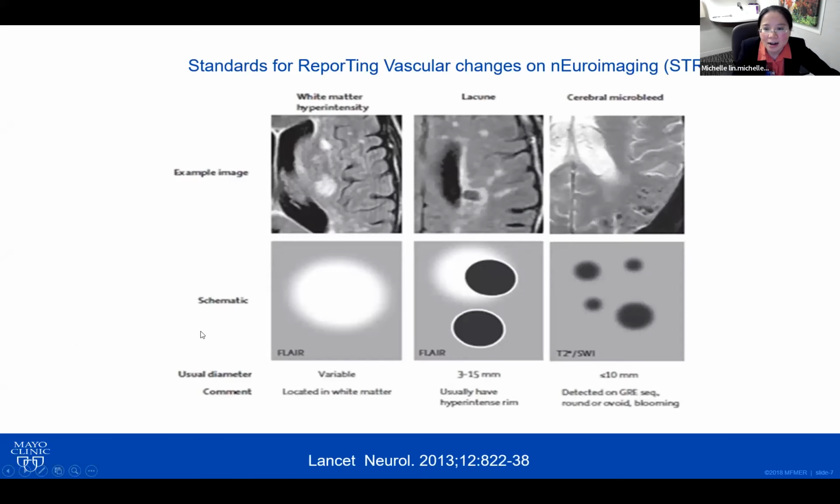To standardize how to report small vessel disease findings, back in 2013 there was the STRIVE consortium, led by Dr. Joanna Wardlaw at the University of Edinburgh. She came up with this standardization of reporting that many of you are familiar with. There's the white matter disease on MR FLAIR or T2. It's variable in shape and appears bright on FLAIR. There's the chronic lacune, between 3 to 15 millimeters in size. Then finally, there's the cerebral microbleed, which is less than 10 millimeters in size on GRE, T2 star, or SWI, or SWAN, or other susceptibility sequences.